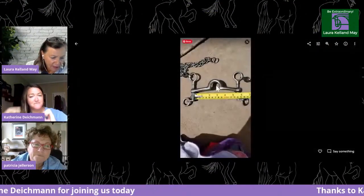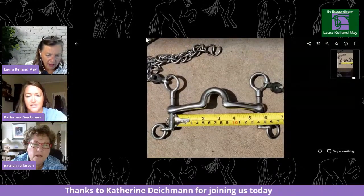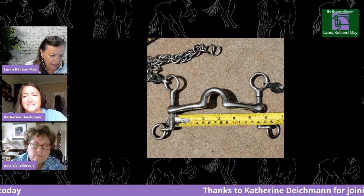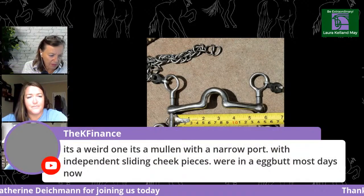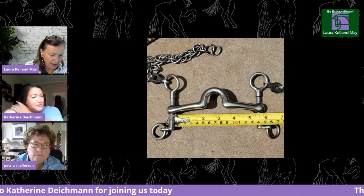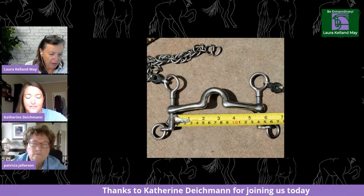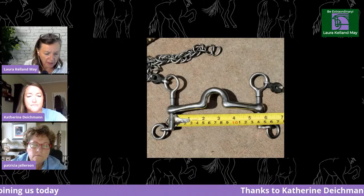Okay, so I'm thinking I may have gotten the bit here. So what did she call it? Mullen mouth port, right? Yeah, so it has a port. I've seen the sliding cheek pieces like that, but honestly, not very often in a long time. To me that seems to be a curb. It's a mullen mouth, narrow port with independent sliding cheek pieces. I'm sure it's a very good little reminder for horses to not get heavy on you, pulling on you. He looks like a bit of a drafty type of build, so he probably gets a little lazy and heavy on the hand. And I bet this is a good little reminder for him. So I think that's a little curb bit. Wouldn't you call that a little curb bit?